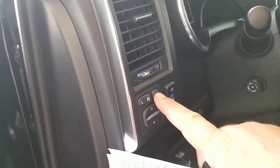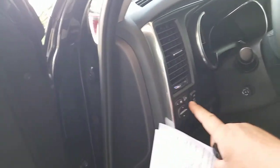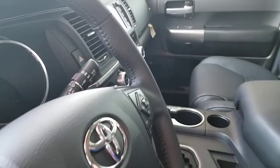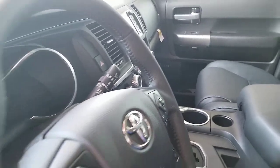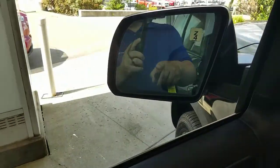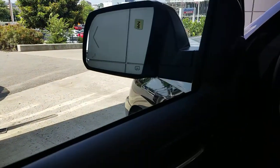You're going to notice right here, this button right here, you hit that button while you're started. Let me come over here and hit the actual right button. So if you hit that button while the engine is turned on, or while your ignition's turned on, it will fold the mirrors in, or it'll move the mirrors out for you when you hit that button right there.